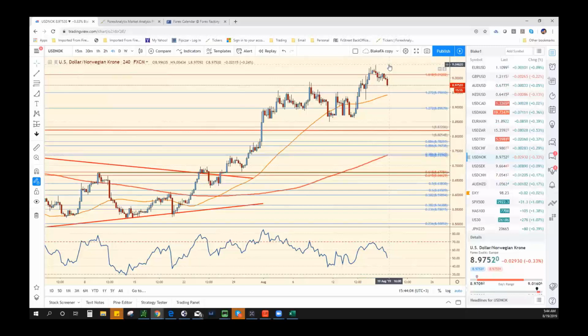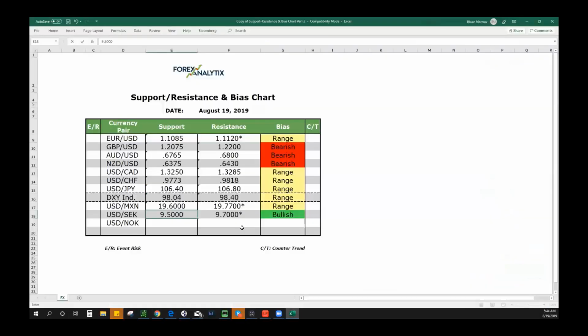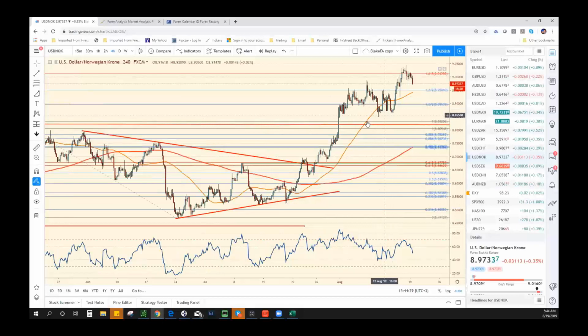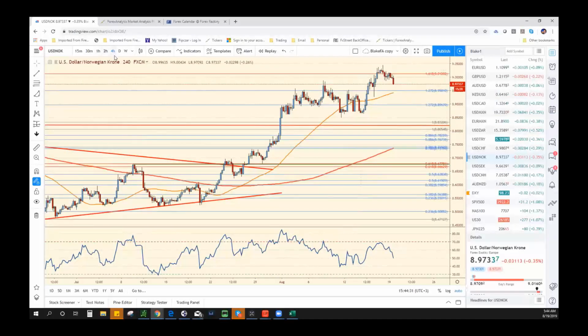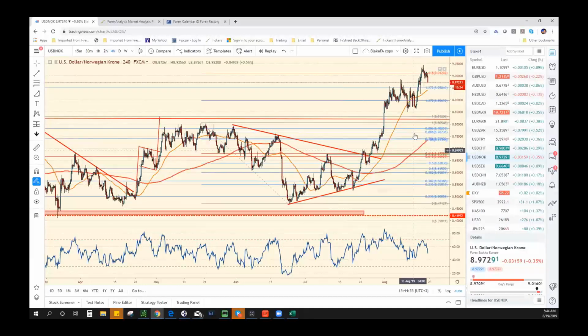the reason why was the 161% extension of this move. We were very divergent on relative strength. So I think any move now up towards 904 is a sell. It would be counter trend. Okay. I think it is still bullish. The trend is bullish, but that doesn't mean I think it's going up all the time. I just think that the trend right now in the US dollar Norwegian krona is bullish.